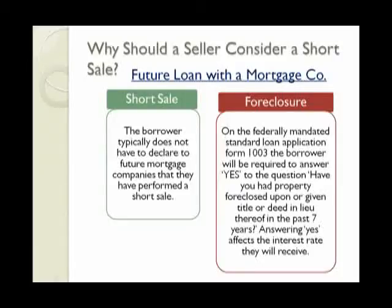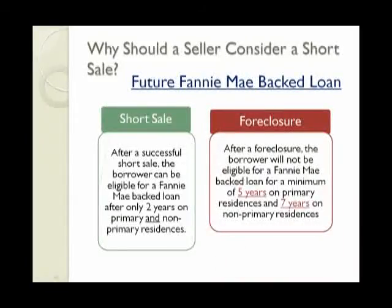Now, for foreclosure, on any federally mandated loan application, Form 1003, they're required to check yes or no: have you ever had a property closed on or done a deed in lieu in the past 7 years? That is key. And obviously, answering yes will affect the interest rate they receive and cost them more money, and maybe even be grounds for not approving the loan altogether. And that, again, also has deed in lieu on there. Now, 2 years for a Fannie Mae-backed loan with a short sale, 5 years for a Fannie Mae-backed loan with a foreclosure, a minimum, guys.